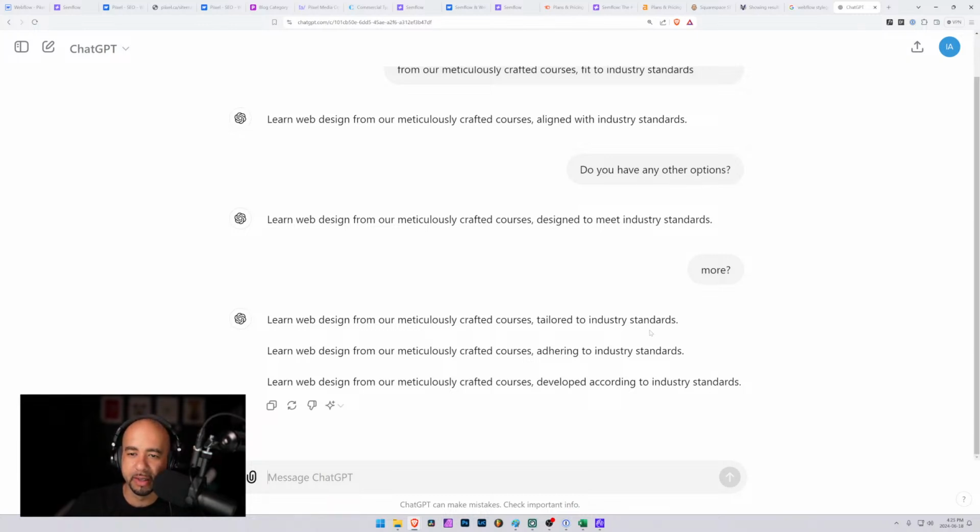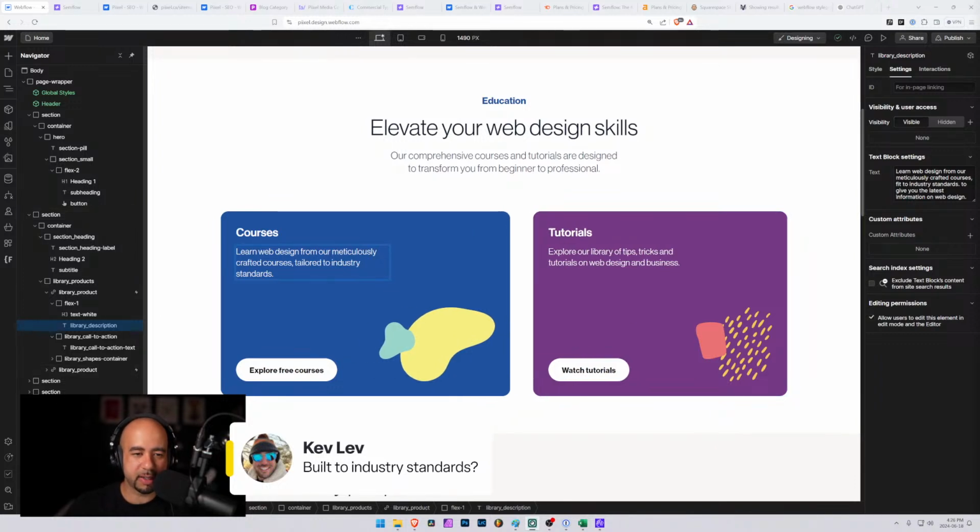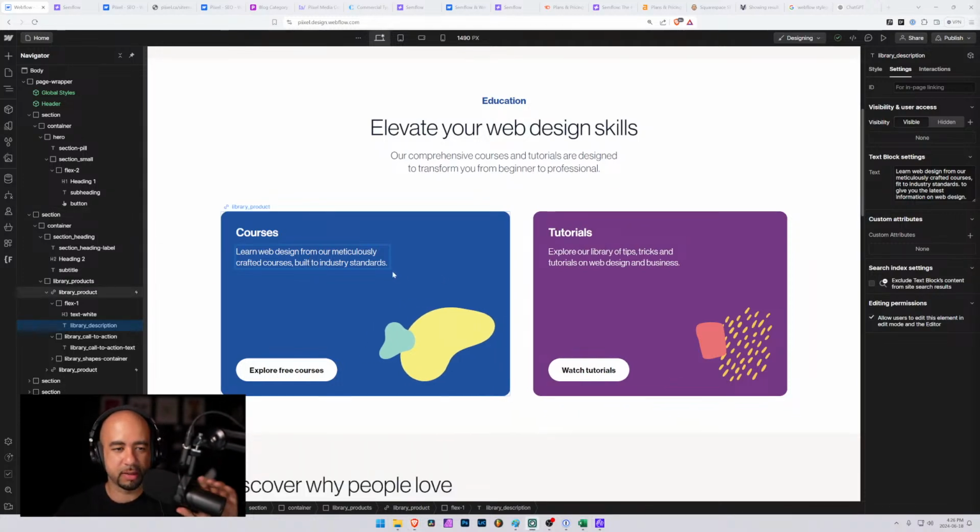Which one's better? Designed to meet and exceed industry standards. I don't know how you could exceed industry standards. Designed with industry standards. Maybe just tailored to industry standards. That's not bad. Tailored to industry standards. Or just built to industry. Yeah, I like that. Built to industry standards. Yeah, I like that. Thanks. That's a good one.